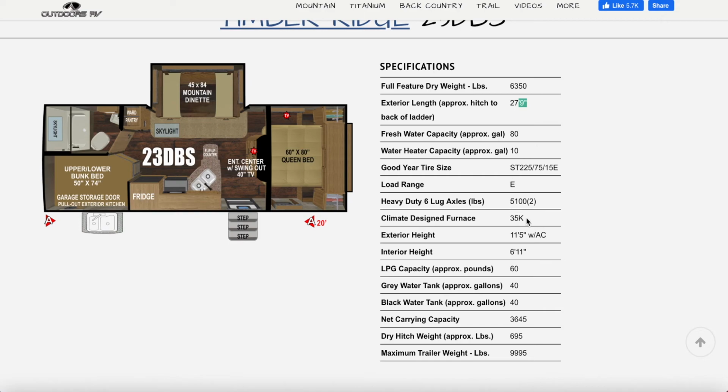Your furnace, instead of a 25K, it's a 35,000 BTU furnace. So this will heat up quick and keep you warmer. It will go through more propane though, so keep that in mind. But they do include 60-pound propane tanks, 230s. Most of the time you have 220-pound.